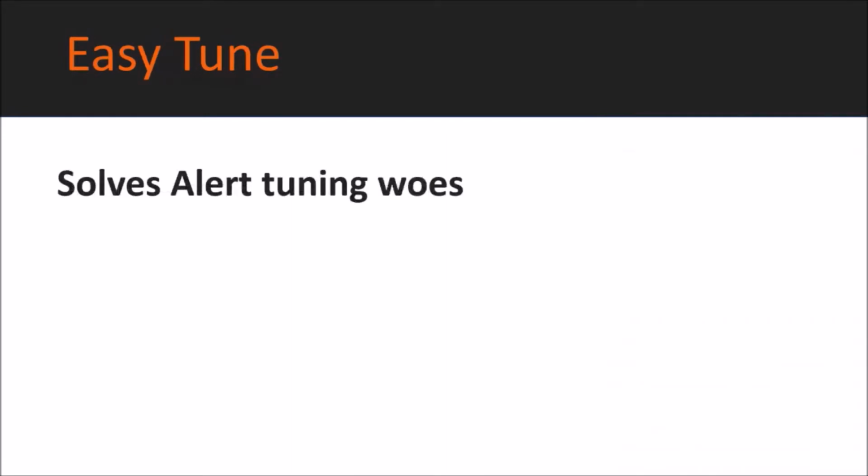So what is EasyTune? EasyTune is all about solving your alert tuning woes. Sounds simple, right? I guess a number of you will be familiar with tuning overrides in SCOM, about how painful that can be. It's sort of 10 clicks a go, and that's to tune a single override. And you probably have to do a couple of thousand. It can take days, weeks. If you've got multiple groups to tune, times that by 2, it's a very painful process.